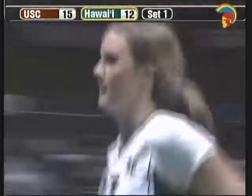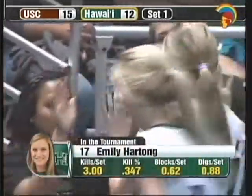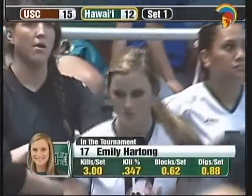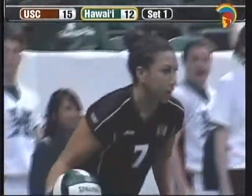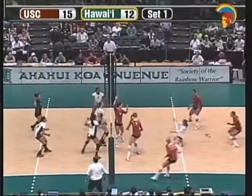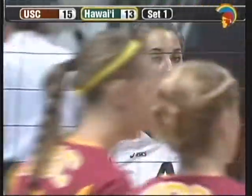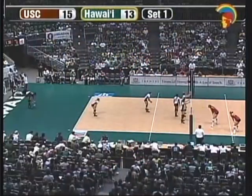There's the quickness that Hawaii has to execute tonight. From pin to pin, get those tall SC girls moving from side to side. And that time, it's clearly Hartung the quicker between the attacker and the blocker. Maeda, Kai Hua serving. And that's hit down by Hewitt on that overpass. Great serve by Kai Hui, which forced that overpass. Easy tap down by Hewitt.